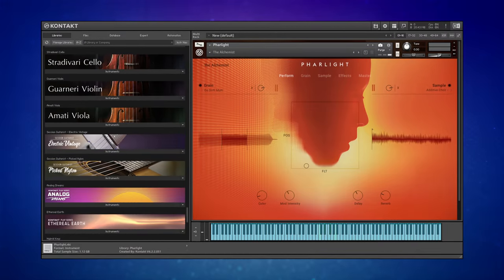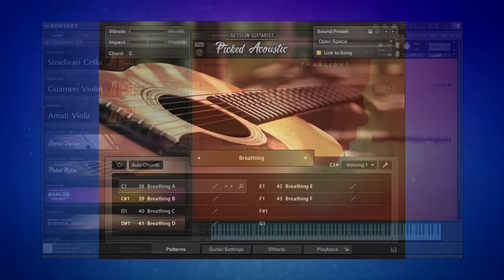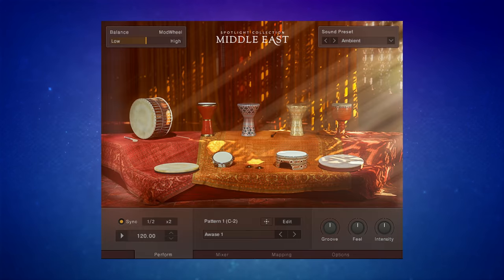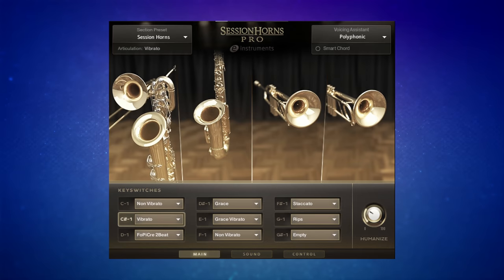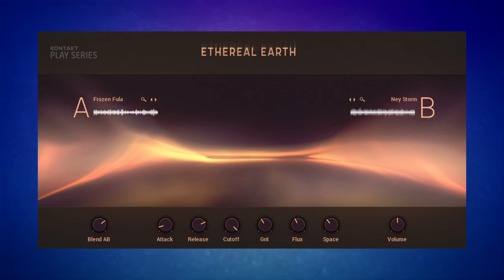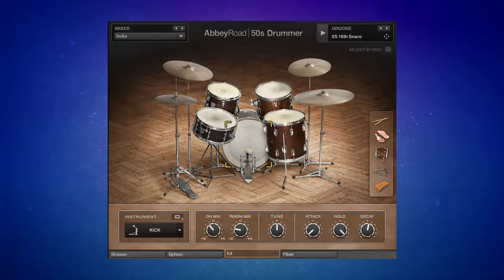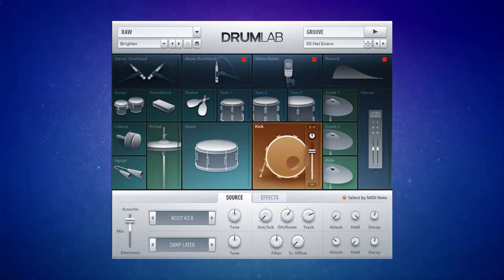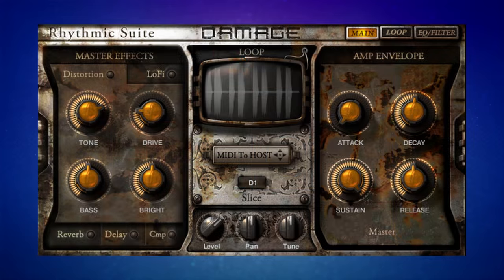In total, 39 high-quality sampled instruments are at your disposal, including guitars, some amazing pianos and keys, incredible percussion, bass, strings, brass, and some beautiful ambient sounds. And if it's drums and percussion which are your focus, there is a range of 12 instruments from classic acoustic kits through to hard-hitting epics.